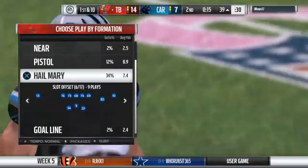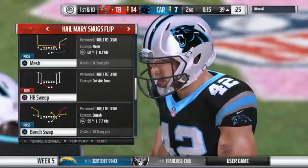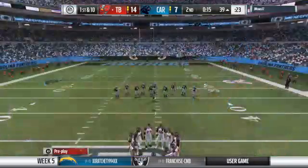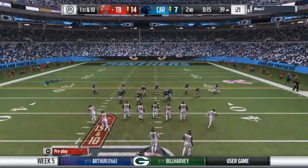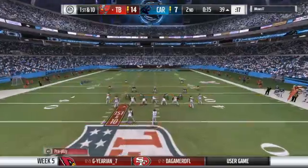Now do you try for the end zone a couple of times? I don't think there's any question about it. You might get a gift of 6 points rather than the 3 that you feel like you already have. Be aggressive, go after it, and try and get those points.